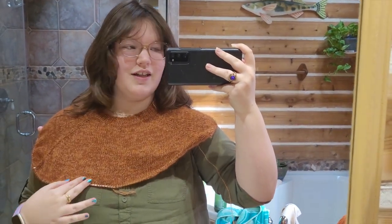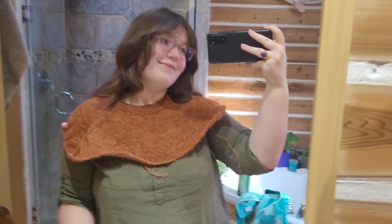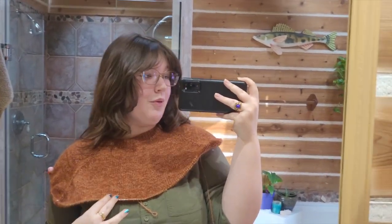But yeah, I'm really liking it so far. The color's nice. I think it's more rich in real life. Like, it's coming up more of a white undertone on the camera, but I think she's cute. I'm feeling motivated to do more.